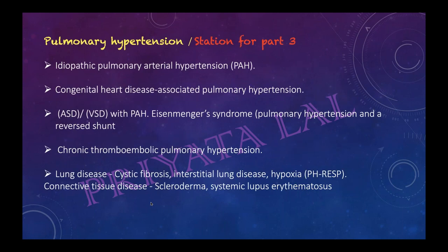Then it is really important to know about pulmonary hypertension, because you will get a question on pulmonary hypertension in part 2, and there is a station for pulmonary hypertension in part 3. So knowledge is important here. So what are the reasons for pulmonary hypertension?